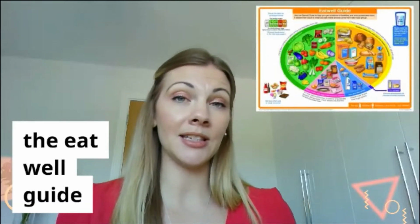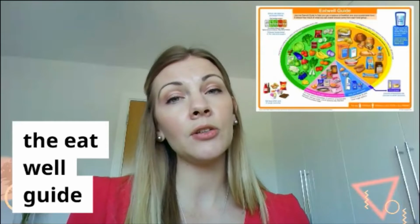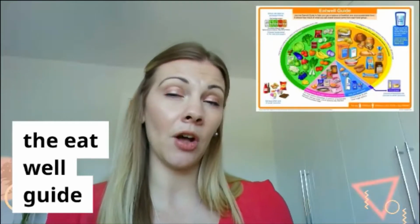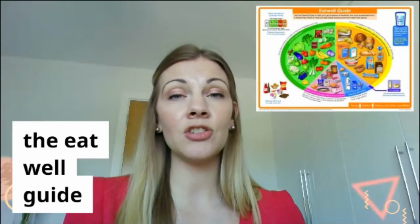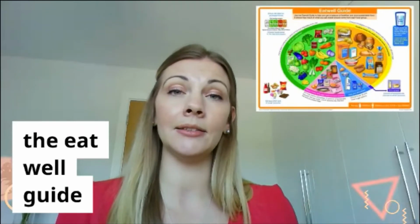We can't forget the importance of hydration, and that's why there's a glass at the top of the image, and we will talk about that a little bit later. But also you'll notice at the bottom left-hand corner of the Eat Well guide, there are foods and drinks there that don't sit as part of the main plate and that main circle.